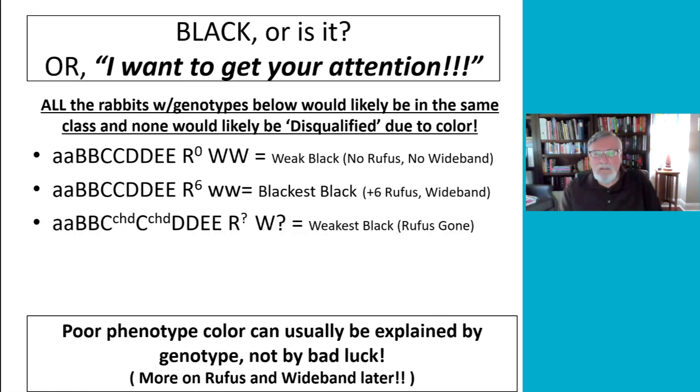Another one's on the table. That is a weak black, probably the weakest of anything here. As you can see by the R question mark, and I'll talk about this a little bit later, there's almost no rufous. There's no wideband. It's basically not a full color. If you'll remember your C series, it's not a full color like this up here. It is actually what we would call a light chin black.